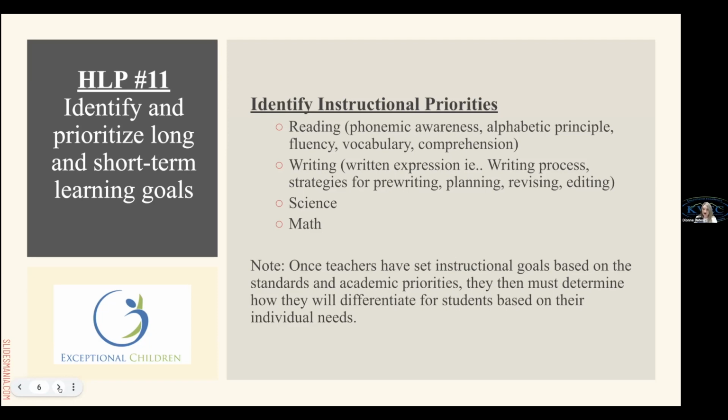And then again, it's all that cyclical process with the IEP. It's really about making sure we're teaching the kids the specific skills, and then we're assessing, did they get those, and do we need to try different strategies, and are we making improvements?